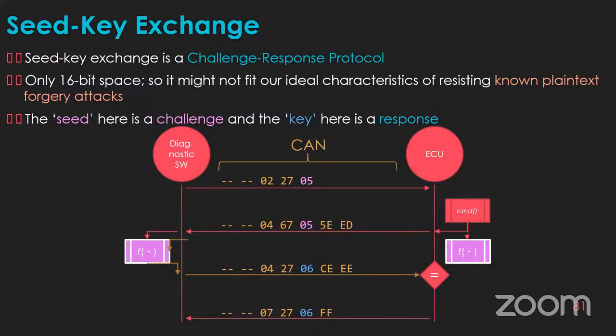Sometimes there's actually a UDS code that says conditions not correct. So you know, oh, I didn't first authenticate to this other level. Some of them say parameter out of range. You're like, oh, it's too high. So the error messages are very verbose.